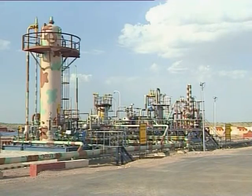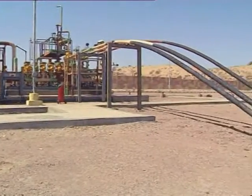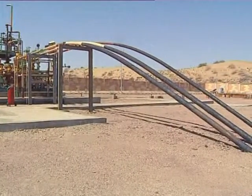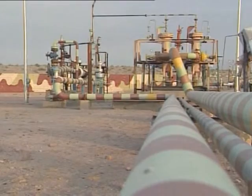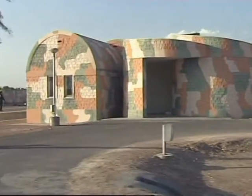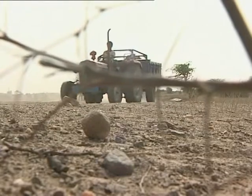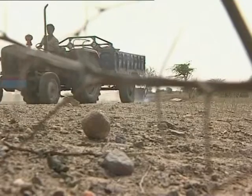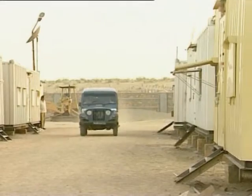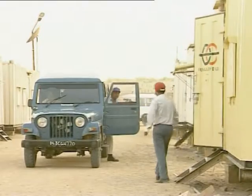The work was carried out in 4 locations: the Dandewalan gas processing complex, the Tanod gas gathering station, the interconnecting pipeline between the two, a distance of about 13 kilometers, and the Tanod village complex. We carried earth and water for construction activities from locations as far as 100 kilometers. The 4 work areas stretched across 30 kilometers.